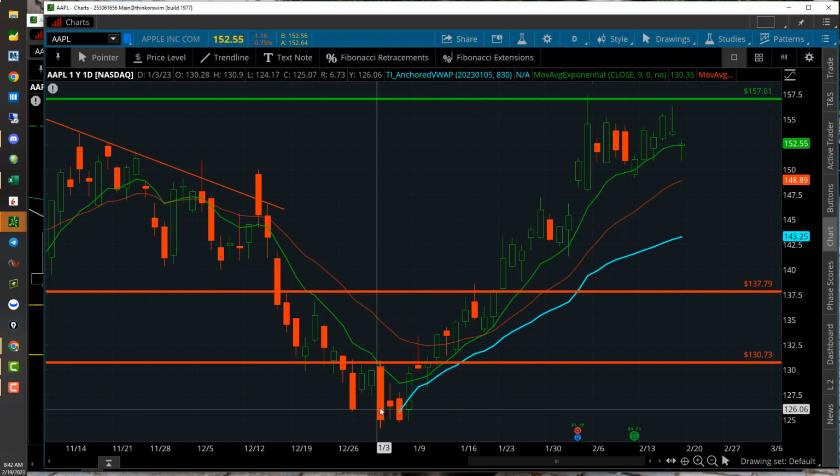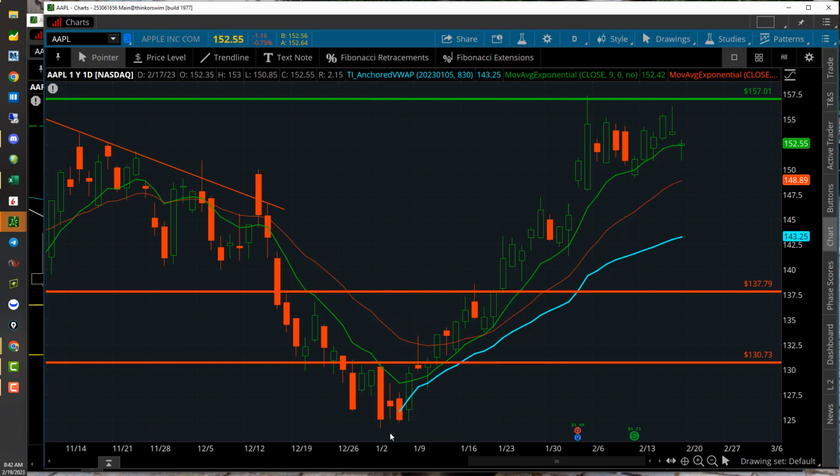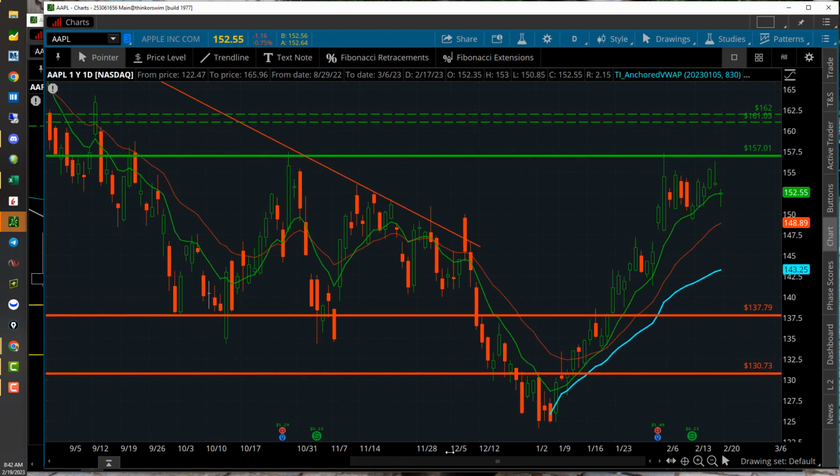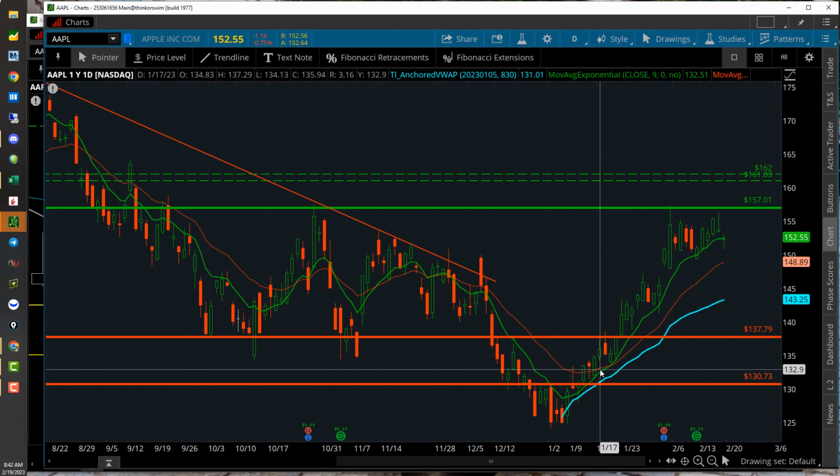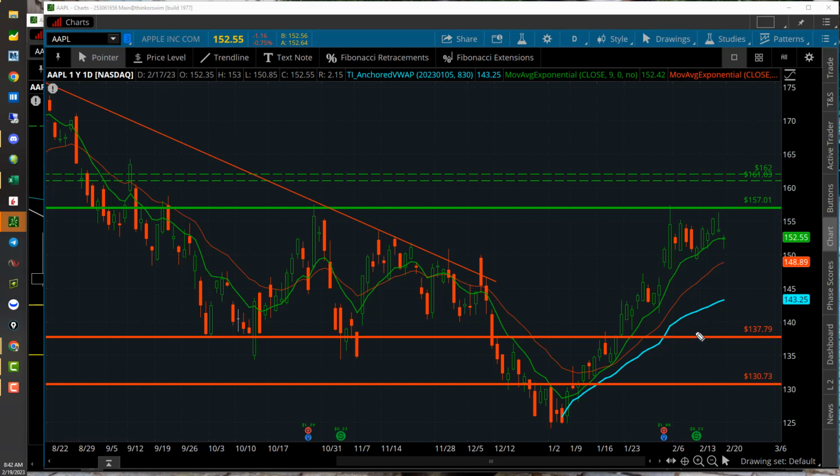and I have it right here from the bottom, right at the beginning of the year, on January the 2nd or the 3rd, I believe, where we created this nice move. Everybody was saying, hey, Apple is going back to 100, all this nonsense, and we were accumulating Apple right here on the 125s. So I like it. I do own the stock. I don't have so many shares. I think I only have 250 at this point.